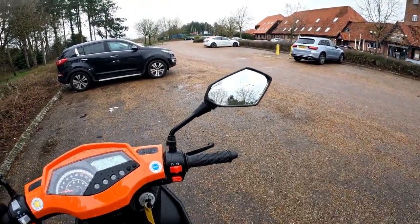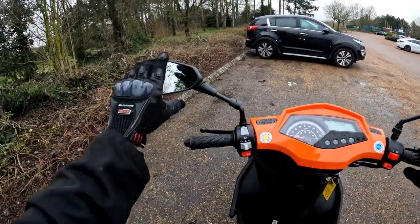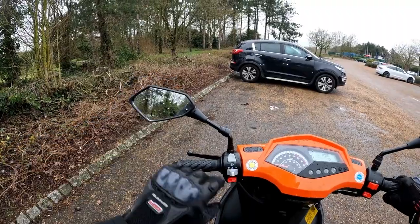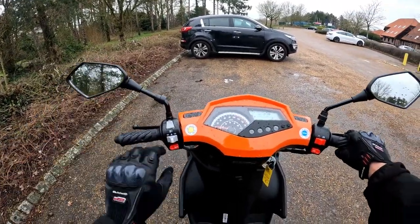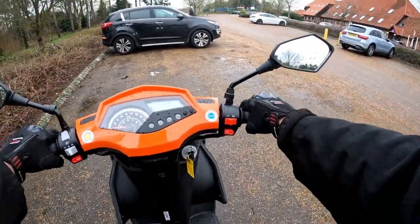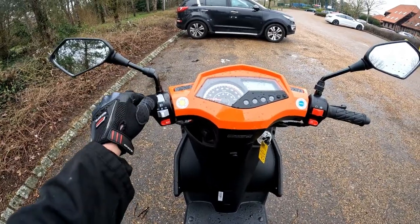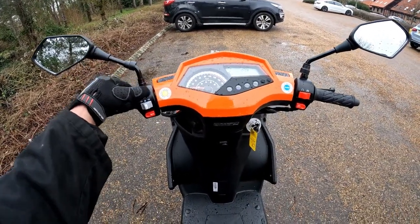But look at this, set that mirror up, there's my shoulder, same on this one. It's one thing I didn't do when I came out of the garage, set the mirrors up. But mirrors on this are very, very good. Brakes are lovely and stiff as well. And then you've got your basics, horn, indicators, pass light and main beam on and off.